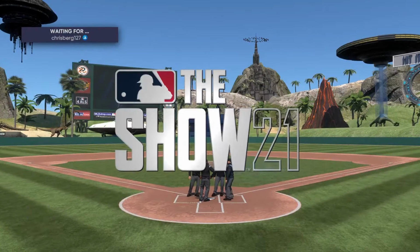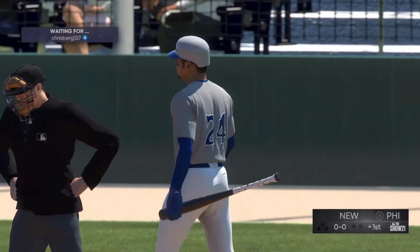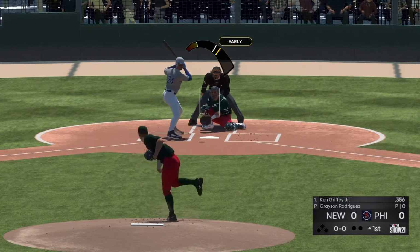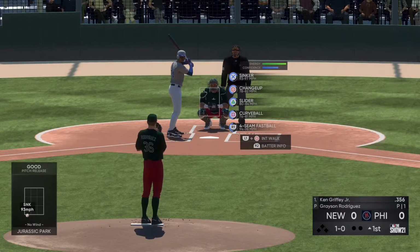Under the Lights as the show gets you ready for another edition of Major League Baseball. It should be a good Diamond Dynasty matchup tonight between New York and Philadelphia. Ready now is Ken Griffey Jr. He'll get us started in this one under the lights. And the first pitch of the inning here misses down and in for a ball. It's 1-0.